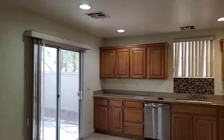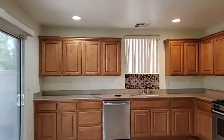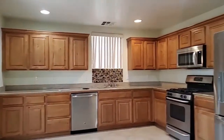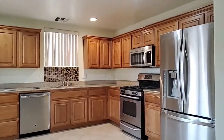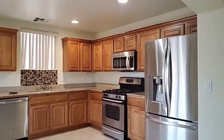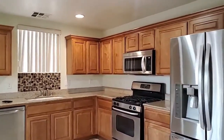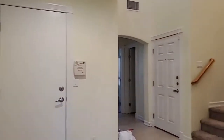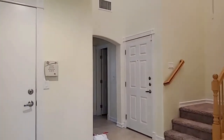Let's have a look. It's the kitchen. Quite spacious. Everything you need, ready to move in. Looking back toward the front door. Trying to keep it clean with the booties and everything for people to come in.